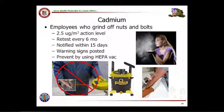So let's take cadmium, for example. We know that some of our mechanics are exposed to cadmium when they grind off nuts and bolts. So what does cadmium do? Exactly, it's an anti-rust agent, because we don't want our vehicles or our aircraft to fall apart due to rust, right? But then when they need to fix something, those nuts and bolts are on so tight they can't get them off, and they have to grind them off, and they aerosolize all this cadmium.